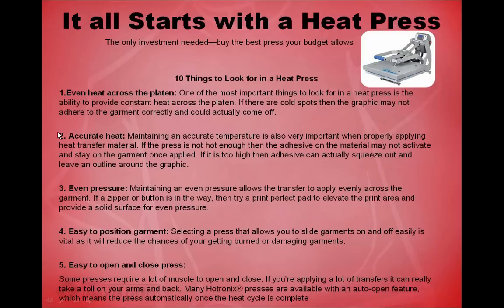Along the same vein as heat, point number two is having accurate heat. Now, again, I mentioned a second ago, the heat is what causes the adhesive in a transfer to activate. So without proper heat, that adhesive is not going to activate, and you're not going to get adhesion to your blank garment. So you need to make absolutely certain the press that you're purchasing has accurate heat.